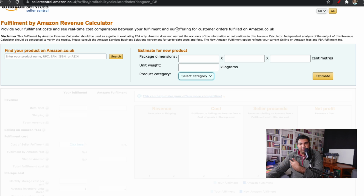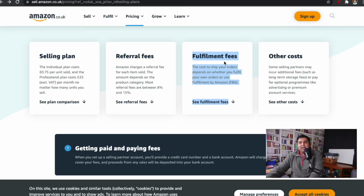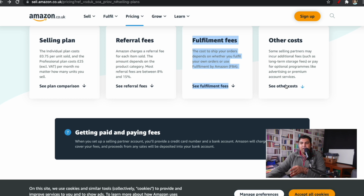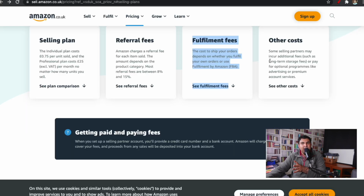Fulfillment means Amazon is shipping the products for you. If you're shipping by yourself, as I said, you don't need to worry about this one. But a lot of people ask me, can I just send one or two products to them and start from less and then increase slowly? Of course you can, because there is no minimum requirement. You can start from a lower cost. With the other costs, for example, you don't really have to worry about them at the moment because I don't want to make the process too complicated for you.